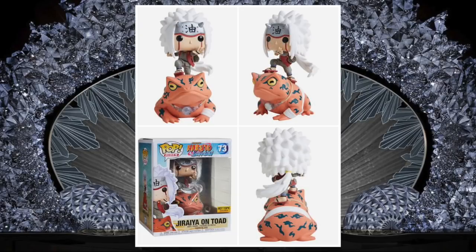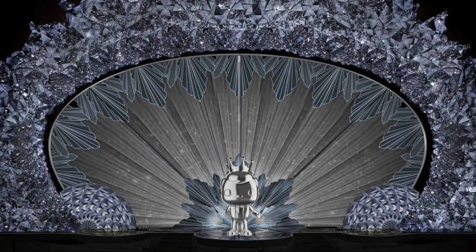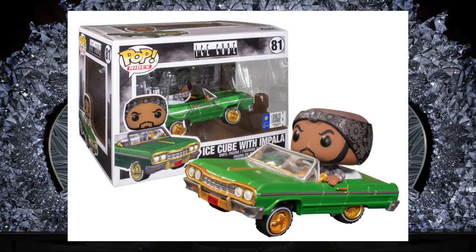Jiraiya and the toad is pretty excellent. Unlike the dragon, the Pop on this one is to scale with other Funko Pops, and it could easily be like a Pop Deluxe with the frog being like an elaborate stand. But it says Rides on the box, and I'm not familiar with Naruto, so I don't know if this guy really does have like a toad as his pony or whatever, but it looks really good to me. The colors are fabulous, the sculpt is great, I like the little flowing cape. Another great ride. The best ride of the year though is Ice Cube and his 64 Impala.